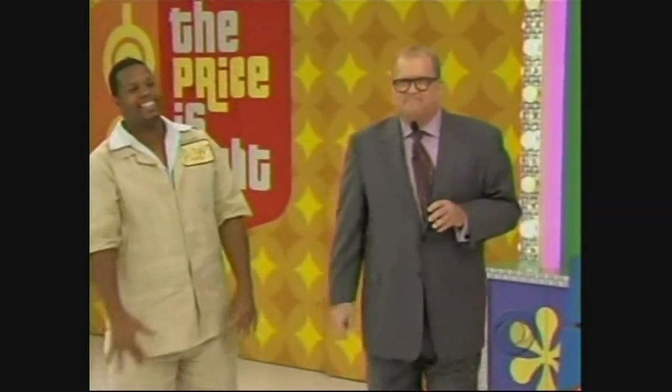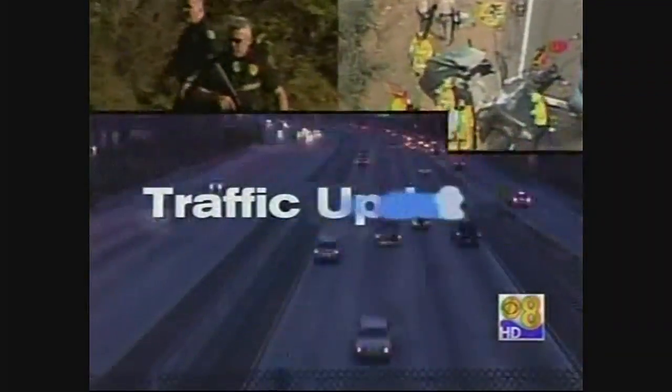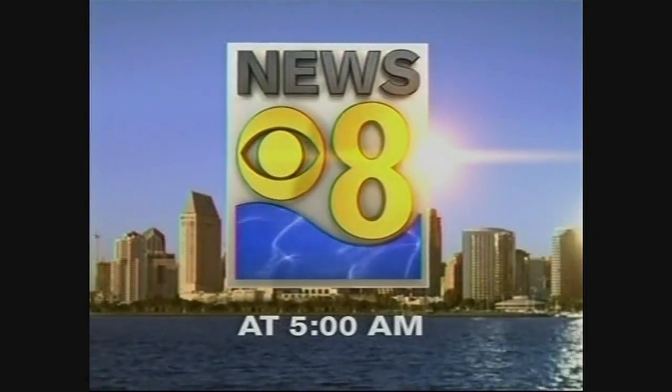Look where Price is Right and the second half of The Price is Right. Don't go away. We know that everybody's day starts at a different time. If you're an early riser, we're here. If you get to sleep in a little, we're still here. With breaking news, traffic updates from Shopper 8, and the day's microclimate forecast every few minutes. Everything you need to start your day. Whenever your day starts. News 8 in the morning, San Diego's only HD News.